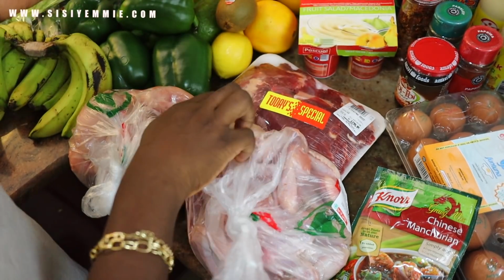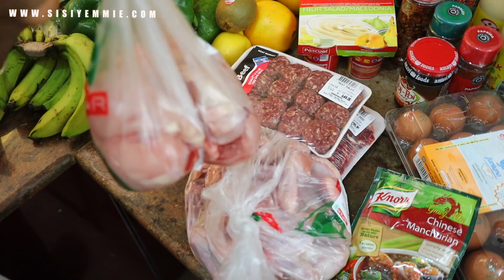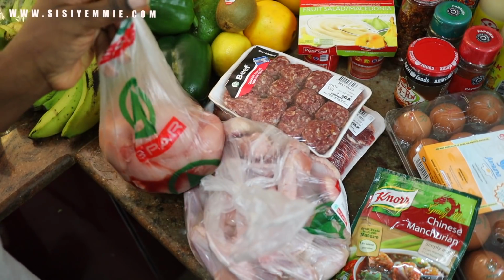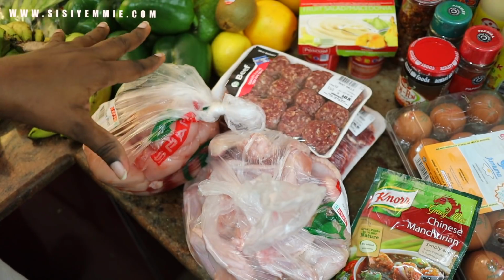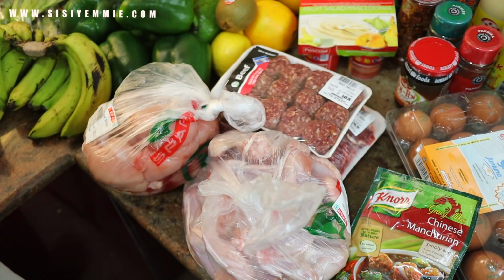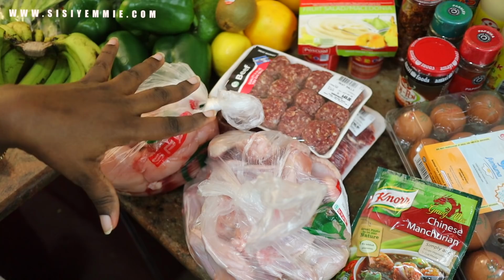And then I have just stewing beef. And here I have chicken breast, because I always like to have chicken breast at home. You can use it for so many things. My son sometimes just wants to eat chicken. Chicken breast cooks in like 5 minutes, so I don't have to stress myself.